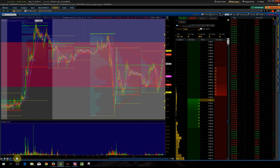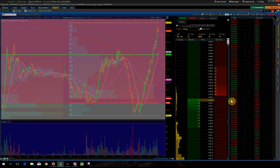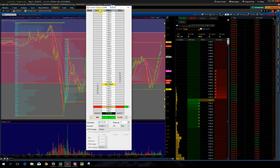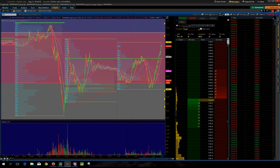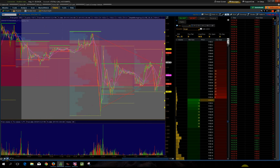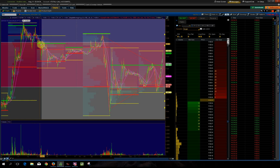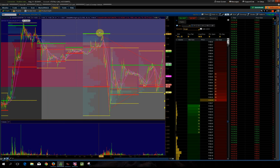Let me see. Yeah, so we'll see how far this movement's gonna go. Right now I'm in about 7 contracts. Looking to kind of short near the highs of yesterday, where it kind of came down, consolidated right at the 1105, and then shot up earlier up to 1106.7.